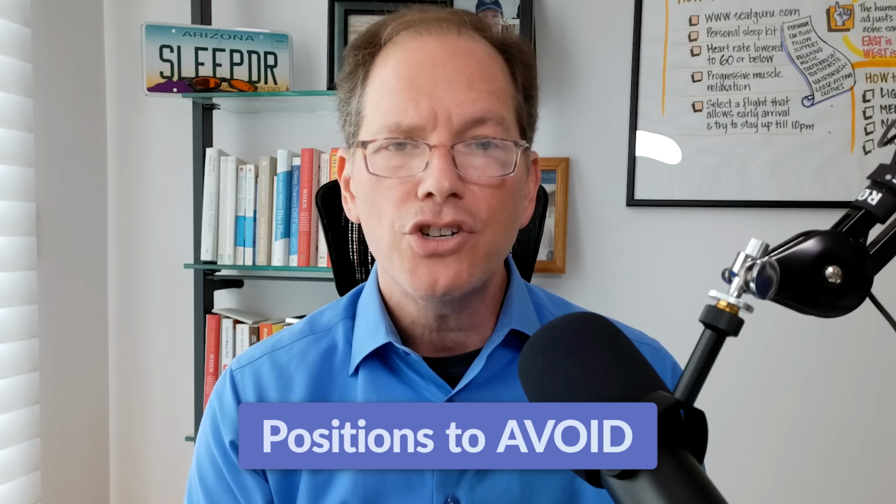So what should you be avoiding when it comes to your posture and sleep? All too often, I see seniors falling asleep in their lazy boy chairs or on the couch. And here's what happens. They either fall asleep with their head down like this or back like this. And it's really not what the body was designed to do.